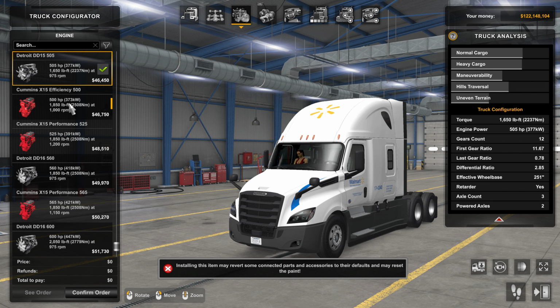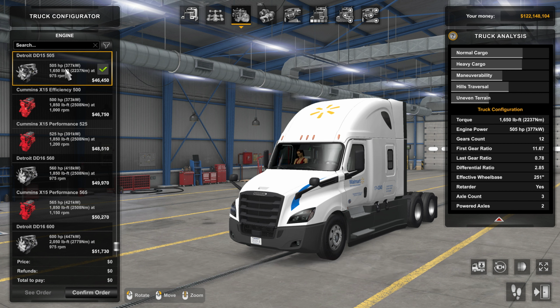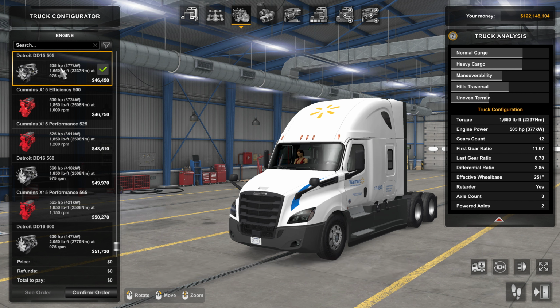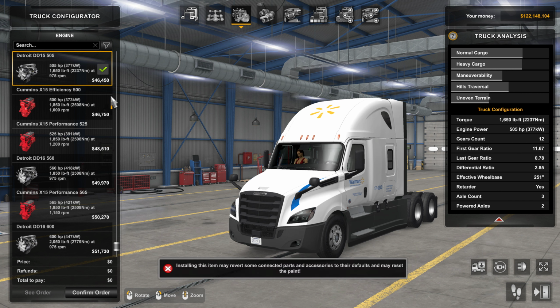Oh, let me say this. DD15, and you can put an X15 in the Freightliner. These two are real. This is realistic. Yes, you can. They do put Cummins in a Freightliner, but they mostly use DD15 in Freightliners and DD13 for the day cab. So this is what's in this truck.